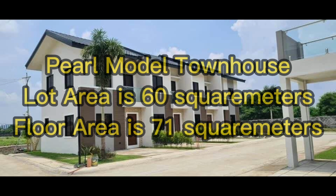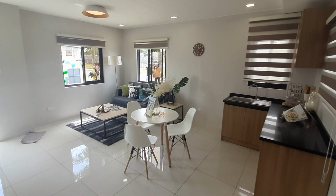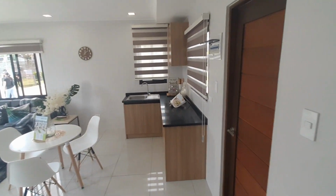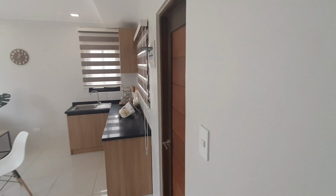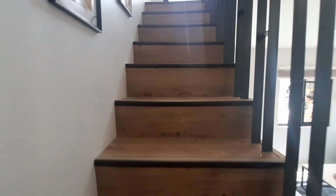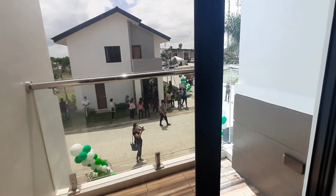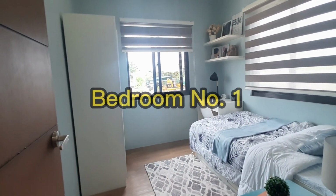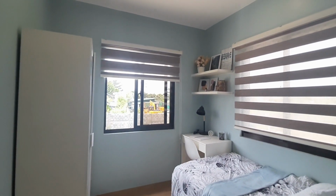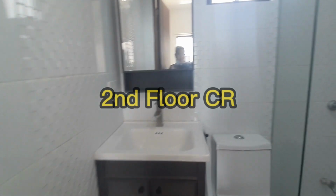Pearl Model Townhouse: lot area is 60 square meters, floor area is 71 square meters. Bedroom number 1. Second floor CR.